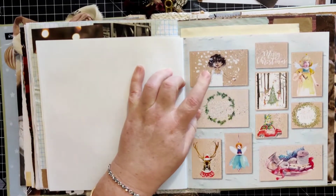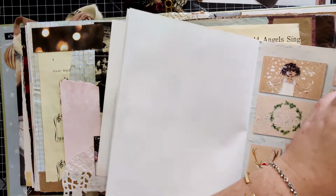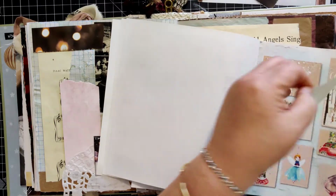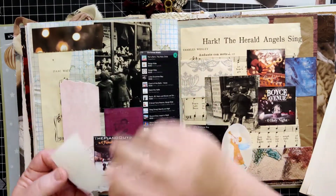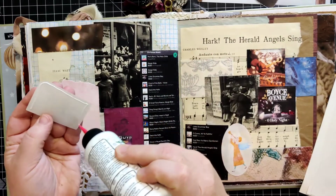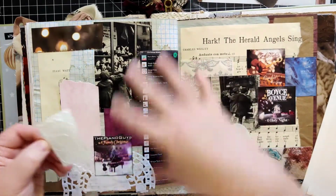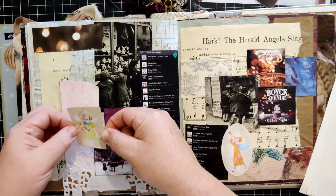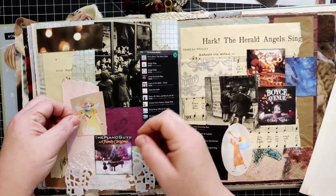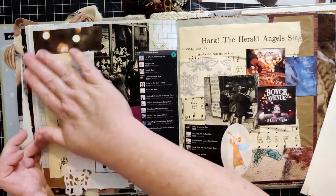Okay. Maybe we'll do the other angel over here on this side. We've got a little space right here that would be really good. So put that there. I didn't intend for this to be such a busy page, but you know, sometimes those kinds of pages are just a lot of fun. So okay, make sure I don't cover up the name of that band. There we go. Mostly straight.